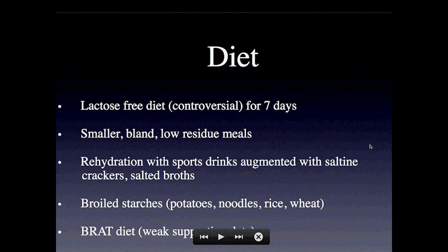In terms of diet, I personally would recommend a lactose-free diet for 7 days. The reason for that is the virus will kill the enterocytes in the proximal small bowel, which contain the lactase enzyme. So individuals will be relatively lactase deficient for up to 7 days. Eat smaller, bland, low-residue meals.